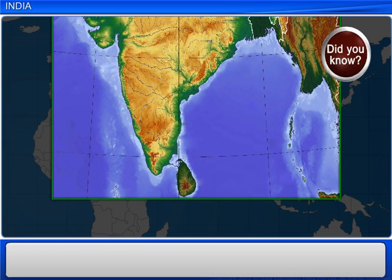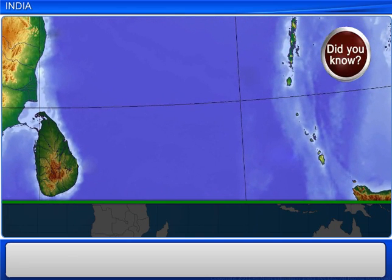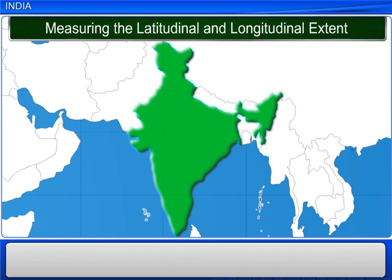Did you know the southernmost tip of India, called the Indira Point, got submerged under the sea in the tsunami that struck the country in December 2004? Now, looking at the map, can you identify which extent is larger? The east-west stretch or the north-south stretch?